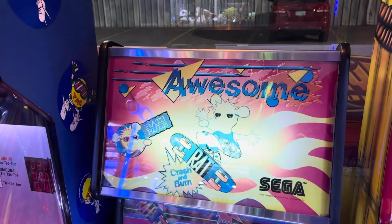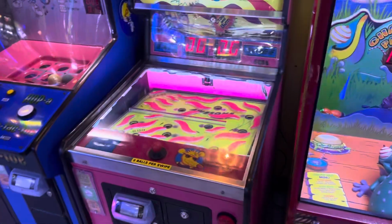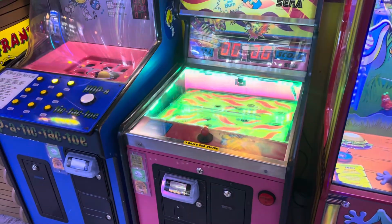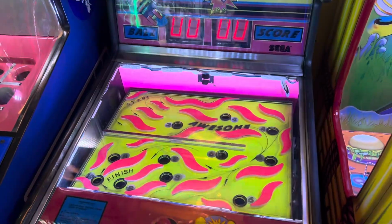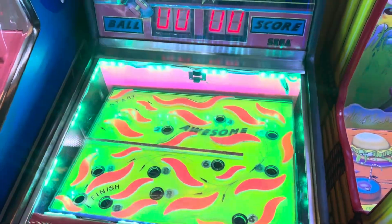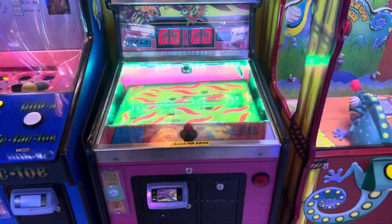So this game is called Awesome Rat by Sega. I've never seen it ever. And it is 35 cents. So honestly, that is a lot more affordable than some of the other games. And honestly, it's probably a lot of fun to play here too. I have never seen this, and I really have no idea how to actually play it. It looks like there's a ball that goes on a track or something. That's insanely rare. If you guys have ever seen this, let me know.